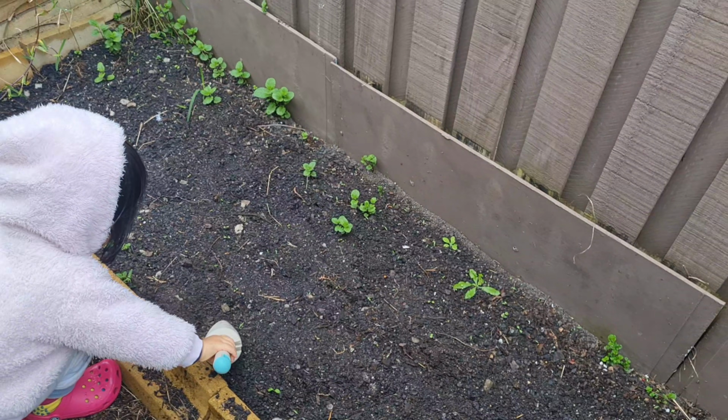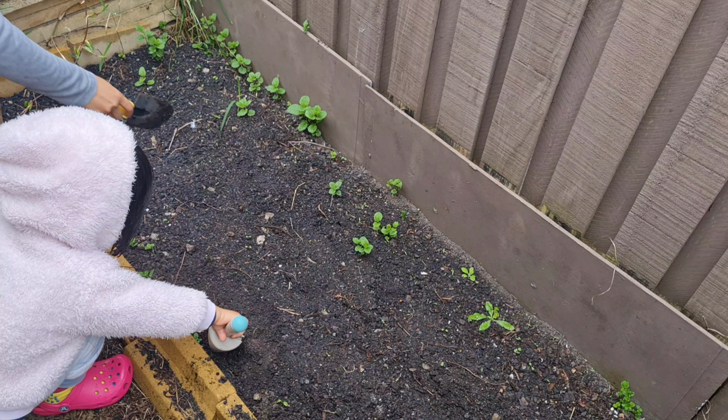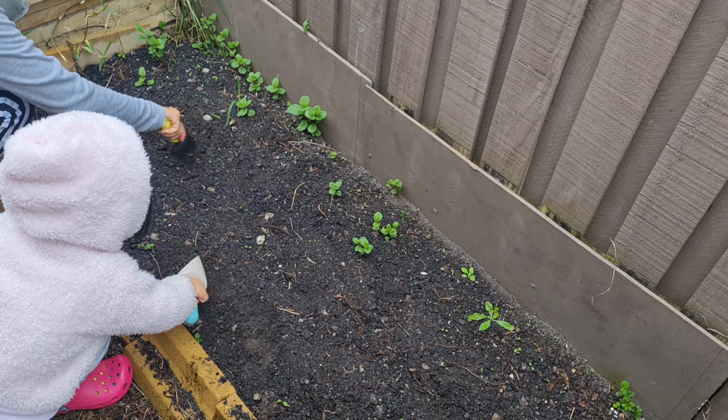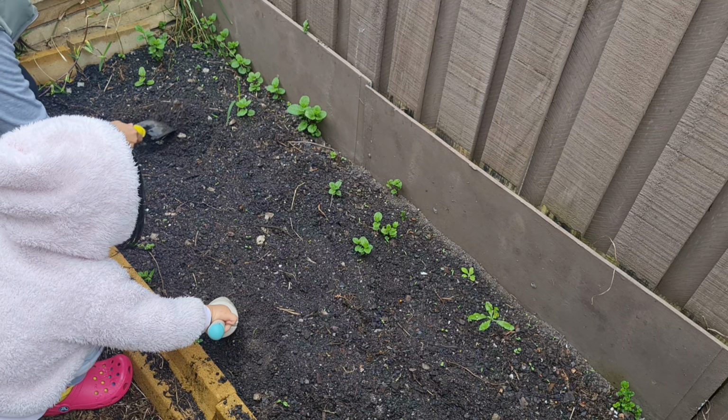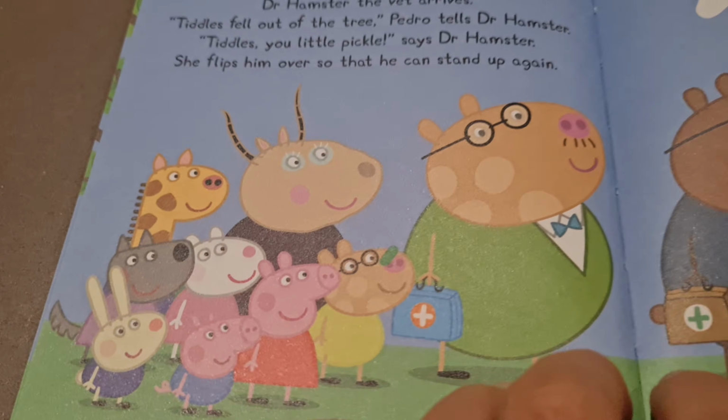Don't be afraid to use real words with them. By hearing them repeated over and over again in conversation, they will naturally learn the meaning of the words, whether you think those words are big words or not. I thought if I'm going to explain what something is to my daughter, I might as well just use the right word the first time.